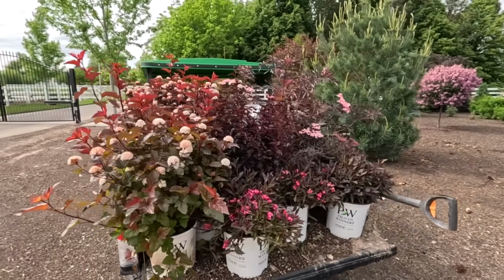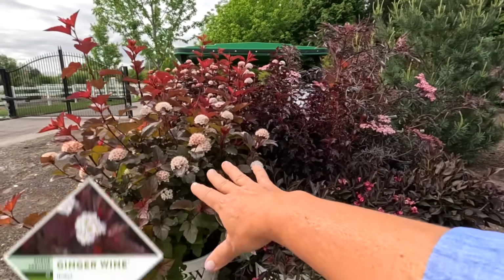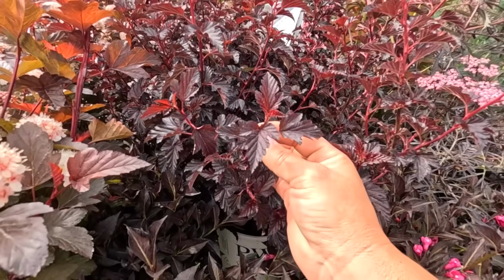Guys, how's it going? Today we are going to be planting a bunch of beautiful shrubs. They are all varieties that like a sunny spot, and they all have red leaves. Look at how gorgeous this load is. Oh my goodness. We have two varieties of ninebark. We've got the Ginger Wine and the Summer Wine, which has really deep burgundy leaves.